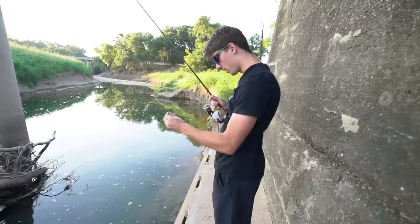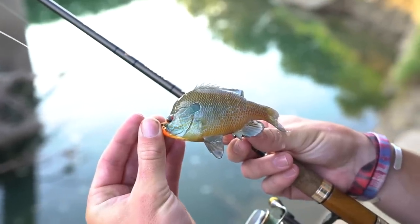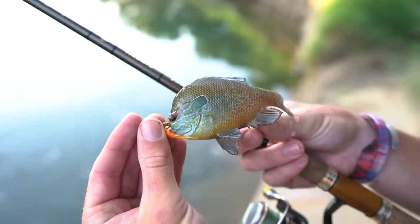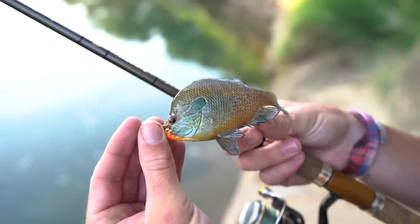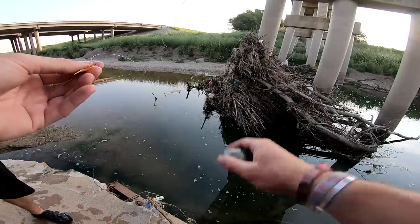That looks more like a pumpkin seed, doesn't it? That is a gorgeous fish. As soon as I pull this fish out, Alex is like, that looks more like a pumpkin seed. And I tend to agree with him. The funny thing is in these tiny little creeks that are secluded from other waterways, these fish will actually hybridize. So you'll get bluegill that aren't even a species. They're just a cross between a green sunfish, a pumpkin seed, a bluegill. They're just mutts almost. They're like the mutts of the fish world. All right, I'm gonna throw this guy back.